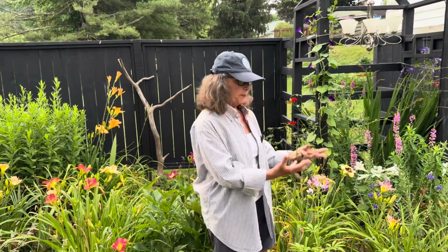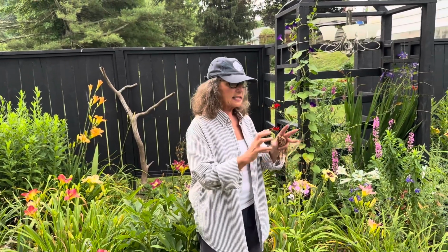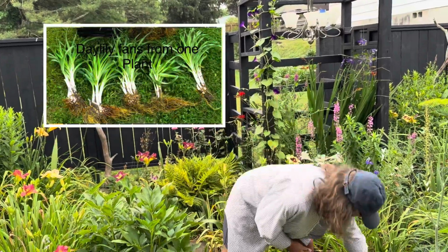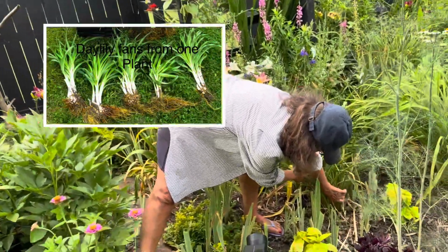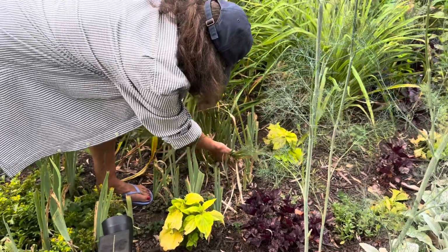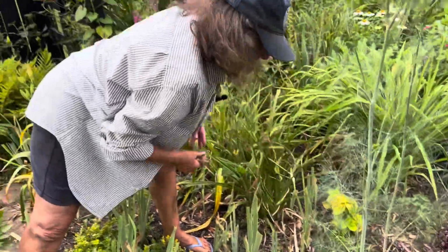To divide them, it's not hard. You just dig the clump up, and you can cut it in fourths, sixths. Just make certain you have at least 2 to 3 fans. By fans, they mean this. This is probably not the best example, but here's a fan, there's a fan. You'll know when you get close to it what the fans look like, and that'll give you a better display of flowers.